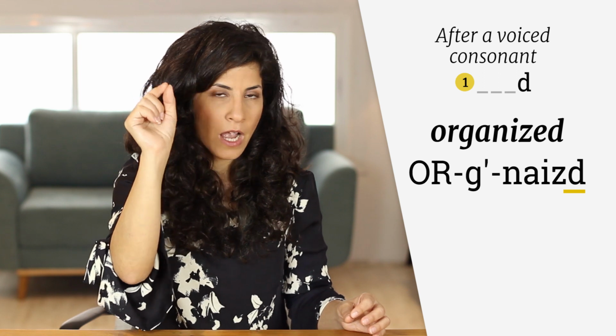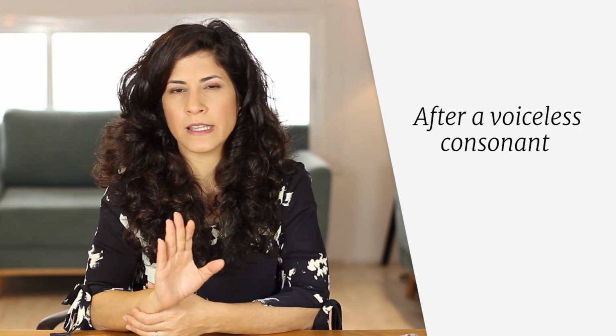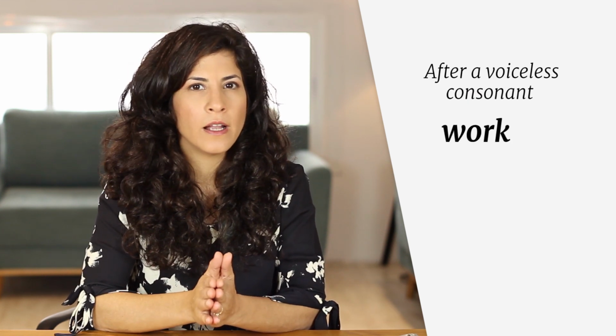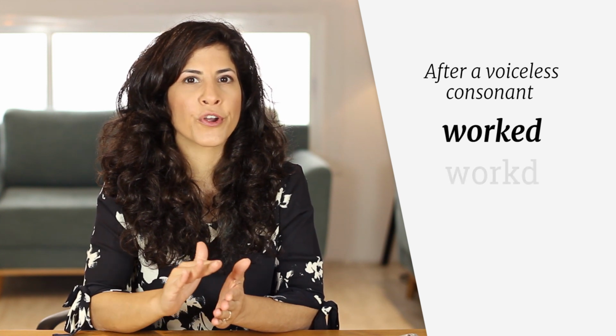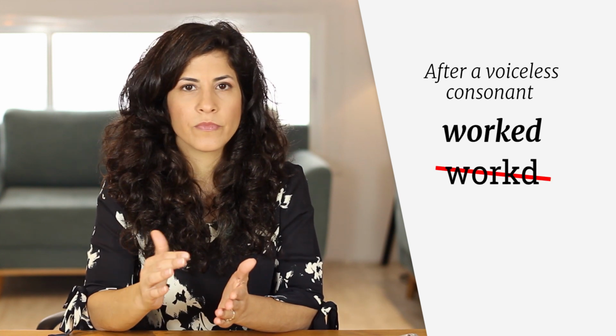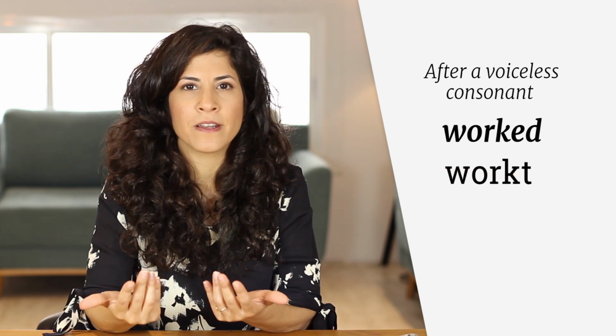Organized. Okay? So, a D after a vowel, that's easy. A D after a voiced consonant, that's a little more challenging, so you want to make sure there is no vowel there. Now, when the ed suffix appears after a voiceless consonant, so think about it. Let's try to say the word work and add to it the D sound. Work, worked. It doesn't come out as a D.